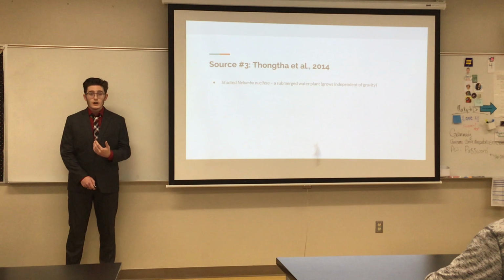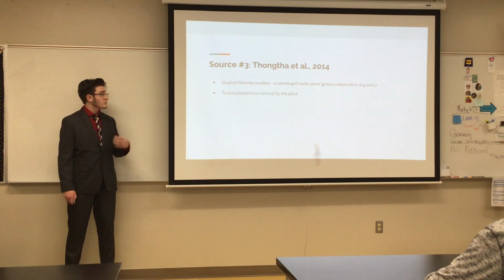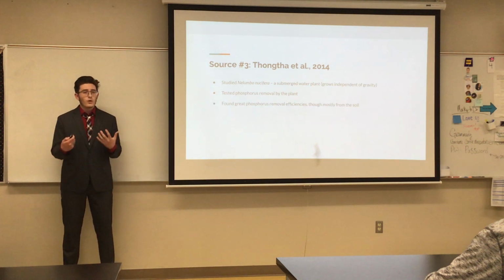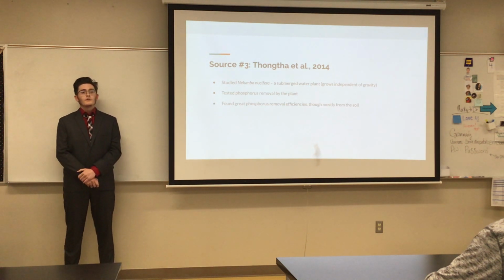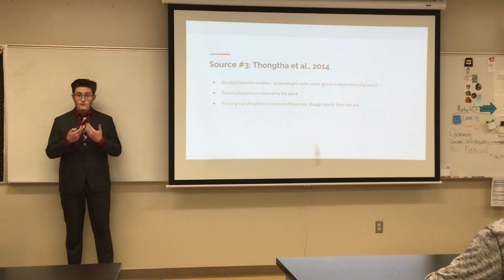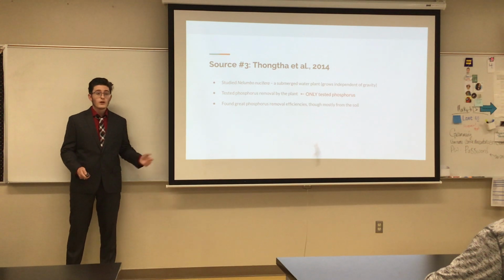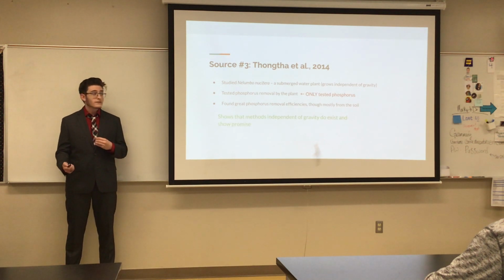In this study, Esthamtha and their research team tested Nelumbo nucifera in its removal of phosphorus from contaminated water. Although they found high phosphorus removal efficiencies from the water, it was mostly due to the soil. Though the plant was deemed too difficult to acquire for my research, and despite the fact that they only tested for phosphorus removal, this shows that methods for filtering urine that are independent of gravity do exist and do show promise.